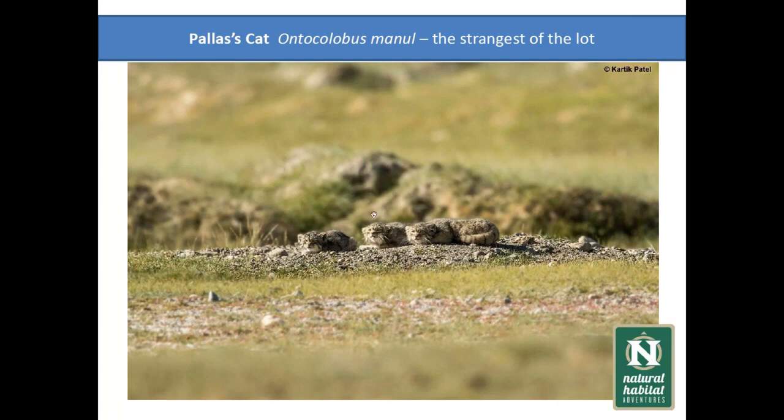This is a very, very rare image of the Pallas's cat with 2 kittens out in the open marsh in the summer months. And we actually don't see them a lot in the winter months. So we don't know if they move away from the marshes looking for other species to feed on, or other habitats to find prey in. So we actually don't know much about the Pallas's cat in India, except that we see them in a few places and they look quite cool.